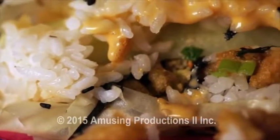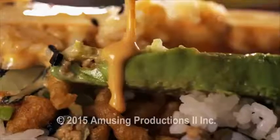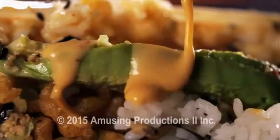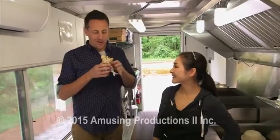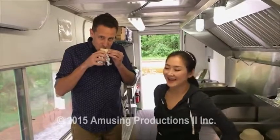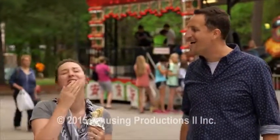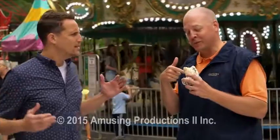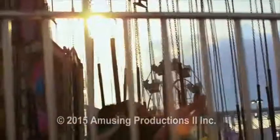And that tempura batter gives it a little bit of that deep fried element that you want at the carnival. And everything is just soaked in that yum yum sauce. This thing is full of flavor. I'm glad you love it. Oh my goodness. That's delicious. Right? That's good stuff. It's got some yum yum sauce, so it's got a little kick. There's fried things in there. Who doesn't want some fried things?